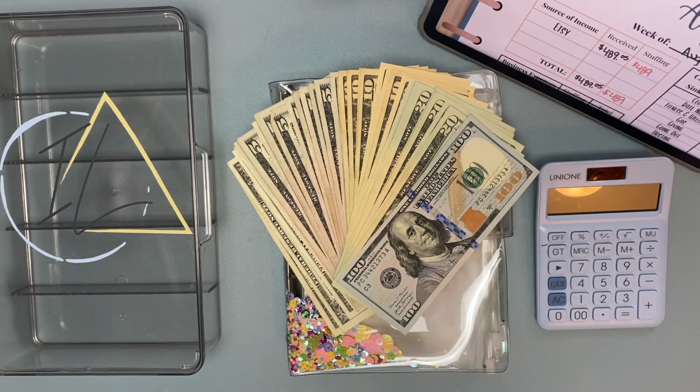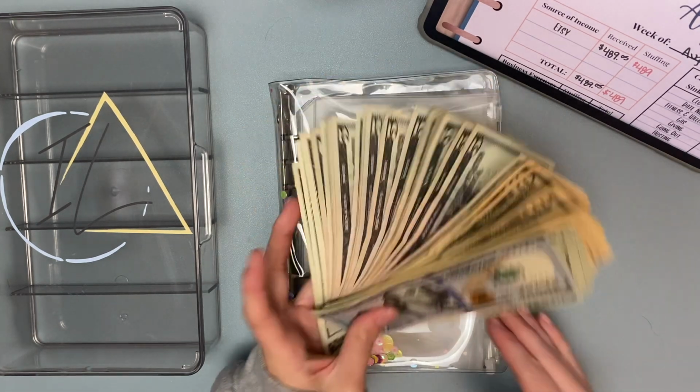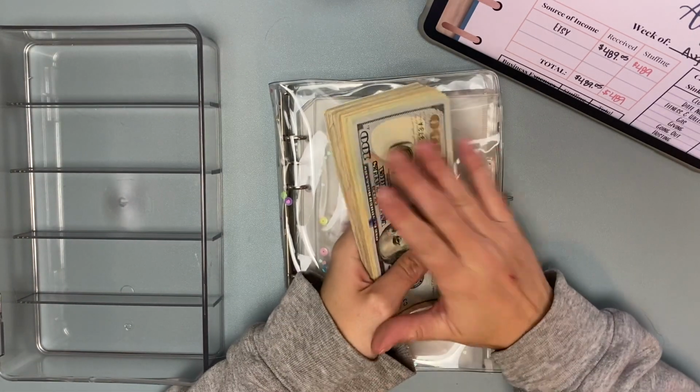My name is Kristen, this is Intentional Living, and today we are stuffing my side hustle paycheck, I believe for the 3rd week of August. Today we are stuffing my Etsy income, and I made $489 this week on Etsy. So let's give it a count and make sure all of that is here.